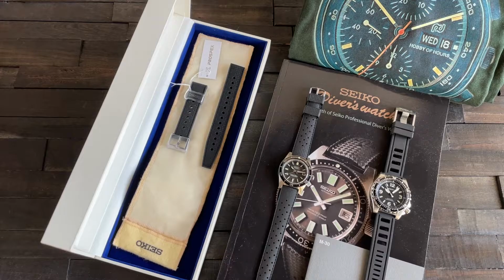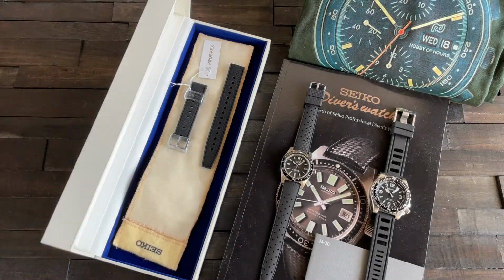So I took the stickers off and put the watch on a strap, and you'll notice I didn't put it on the Seiko strap. I actually took it off of the Seiko strap. More on that in a minute. And if you stay tuned to the very end, we are going to have an itty bitty book review of this Seiko Diver's Watch book that also features the 62MAS on the front page.